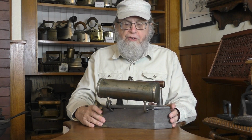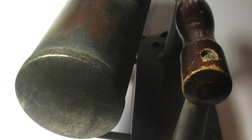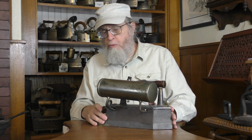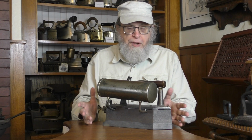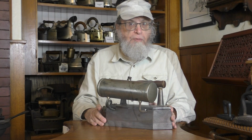This is my largest gasoline iron, certainly the iron of mine that has the largest tank. Weighs about 20 pounds. The iron has no markings, although I have to wonder with the little loop-de-loop here, maybe this is related to the Imperial Brass Company. It's not unusual for these large irons to not have much in the way of markings.